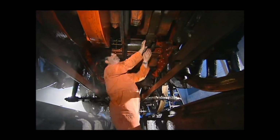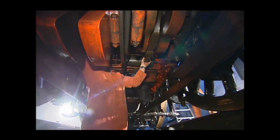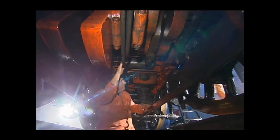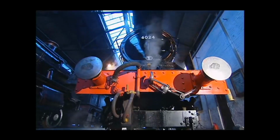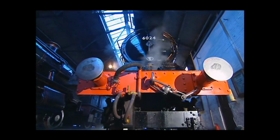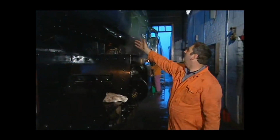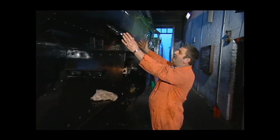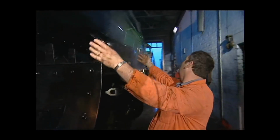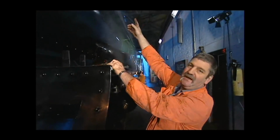Underneath is evidence of just how closely the motion is packed together. Minus tender, the engine weighs in at just under 90 tonnes, with the heaviest axle loading of any steam engine, 22.5 tonnes, sitting on the driving wheels. We will slowly work our way along the engine. The black section you can see is the smoke box. This is where all the hot gases are drawn through boiler tubes into here and ejected out through the chimney on the top.